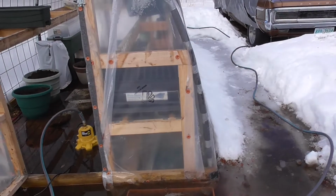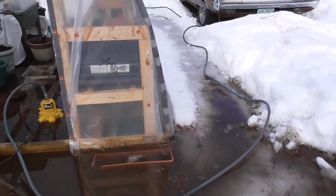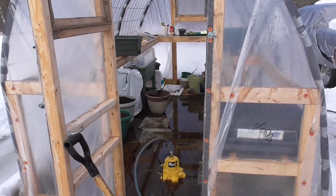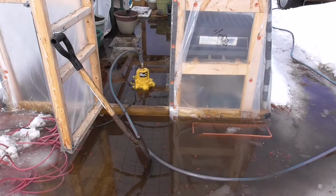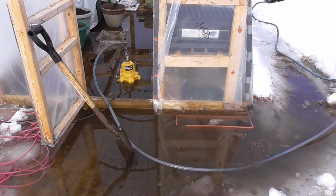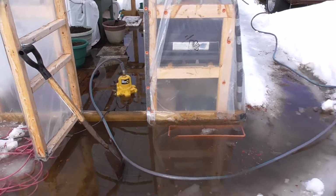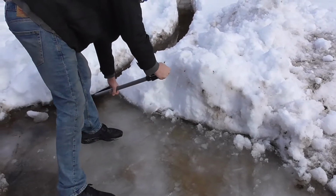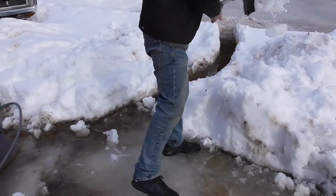So that's what we're working on right now. As you can see, there's nothing growing in there yet. I'm very patient. I'm not planting seeds. And I got to get that stuff out of there before I can start doing seeds anyways. But, oh well. Happy February.